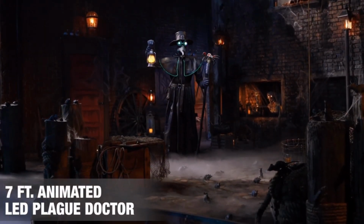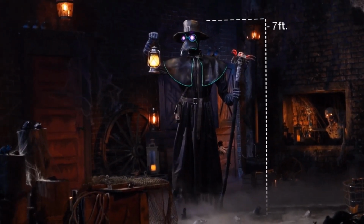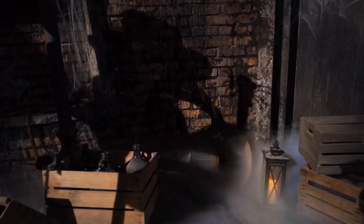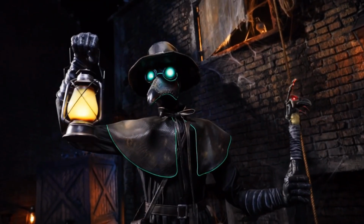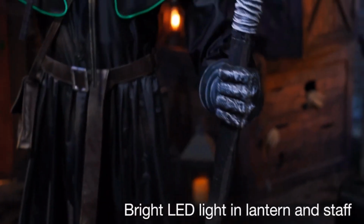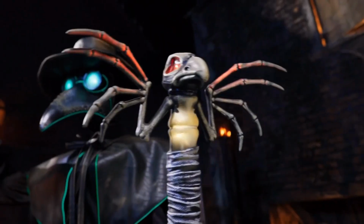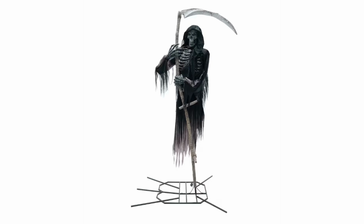But another one that's scary this year is definitely the Plague Doctor. He's really massive, like 7.5 foot. This guy just towers over you. He also features some really spooky voice lines, definitely some of the best we've ever gotten. I also like how he has a little jump scare in his animation where he sticks his staff out towards you.